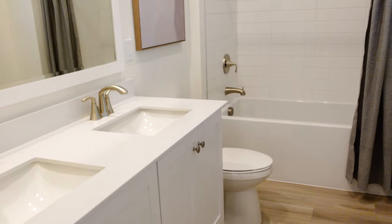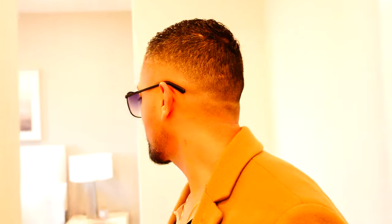So as soon as you walk in, let's start from the very beginning. Over to the left-hand side, you have your full bathroom. Then you have your guest bedroom that's downstairs.